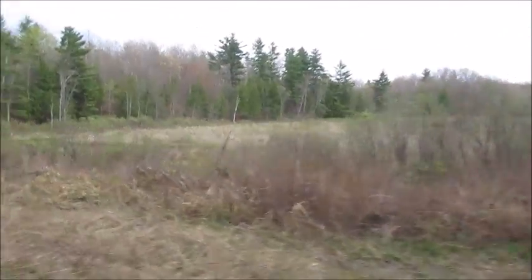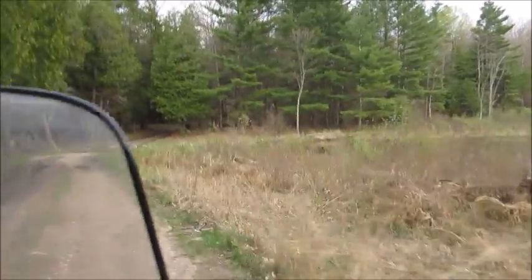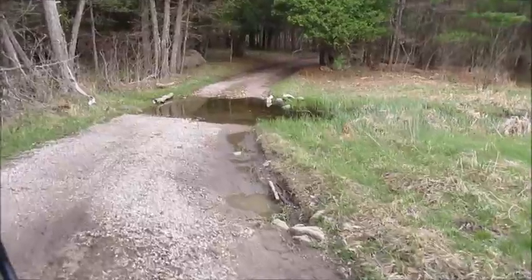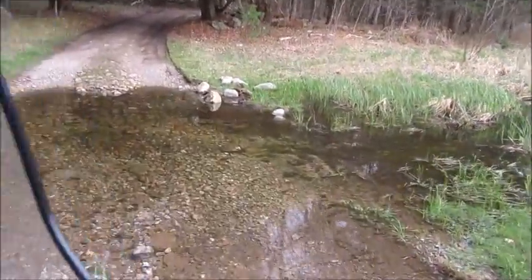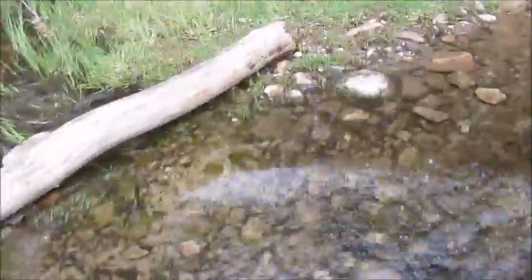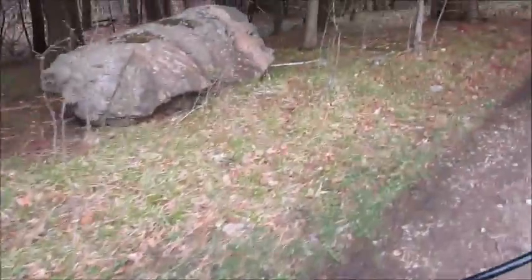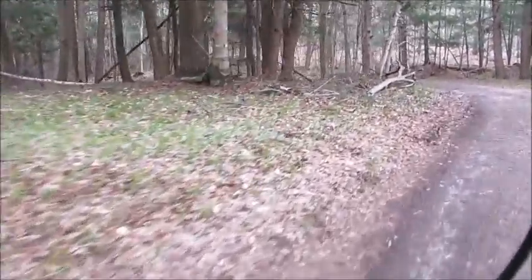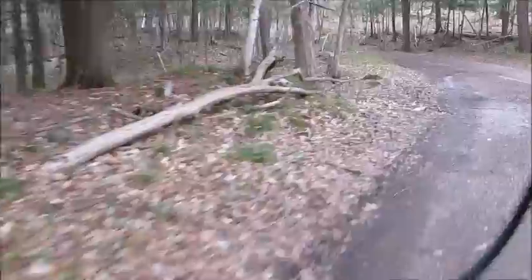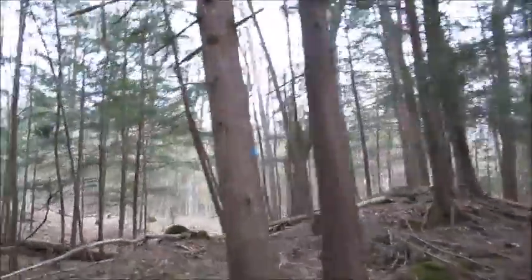Another swamp there. Oh, the road needs a bit of work. Okay, we're coming up to a water crossing here. A bumpy water crossing. Some nice hemlocks here.